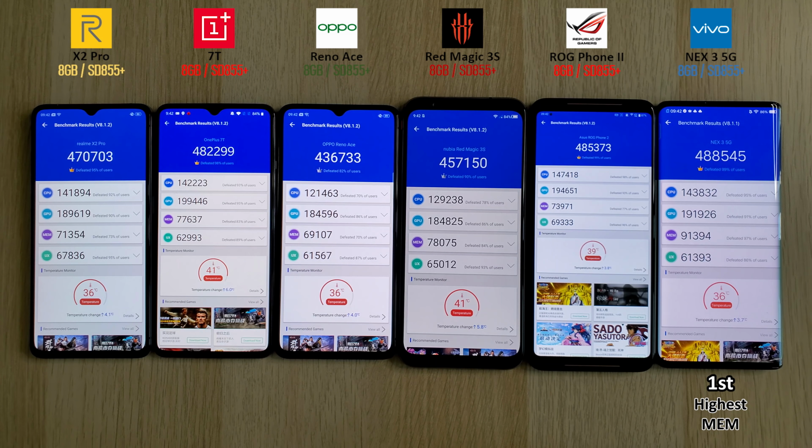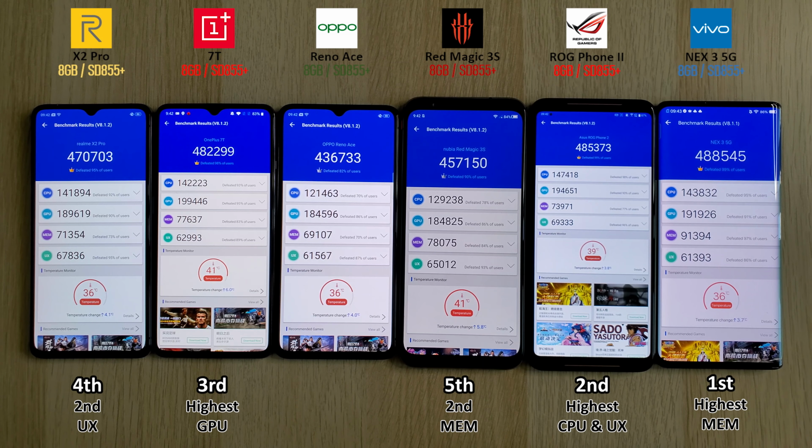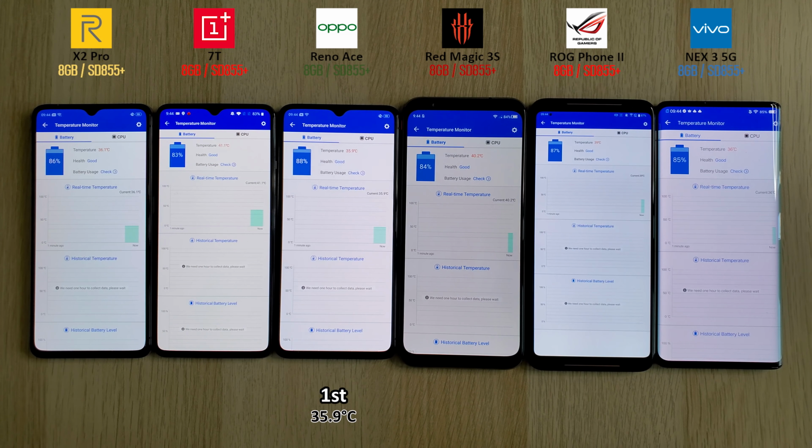And in first place we have the Vivo Nex 3 5G with the highest memory and the highest score. Second place, second highest score, the highest CPU and user experience. Third, we have the OnePlus 7T with the highest GPU score, so if that matters to you, go for the 7T. The Realme X2 Pro comes in fourth with second highest user experience. In fifth, we have the RedMagic 3S with the second highest memory. And in last place, the only award it has, the Oppo Reno Ace only comes in with the second lowest user experience score over there.